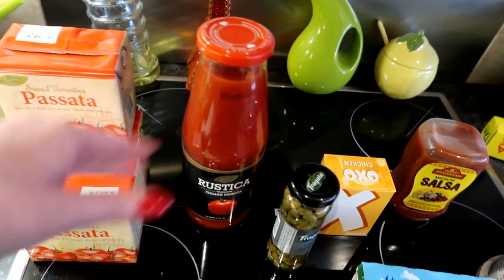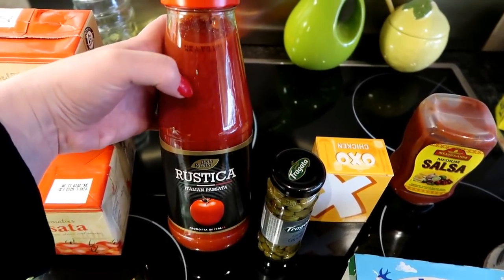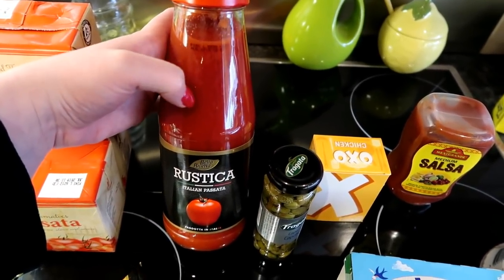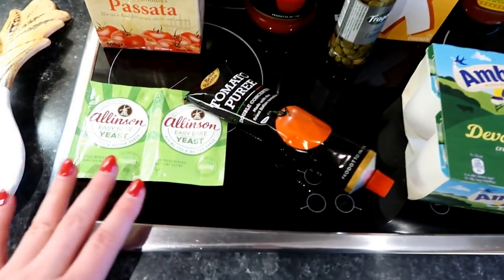It's more for bulking. This, you could actually just use straight and just add a few herbs for your pasta sauce. So I do like that, and it's only 89p. And I've got a load more in the cupboard that I'll be using anyway.